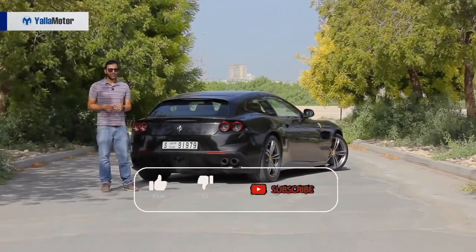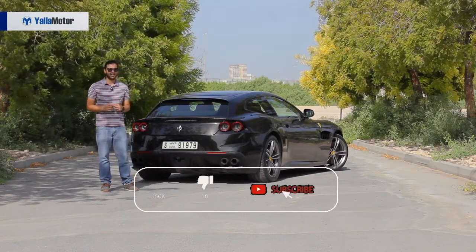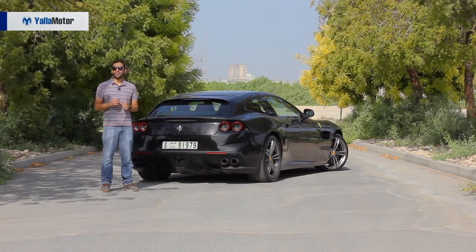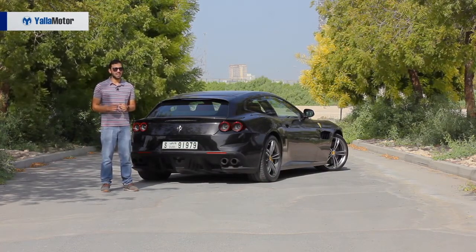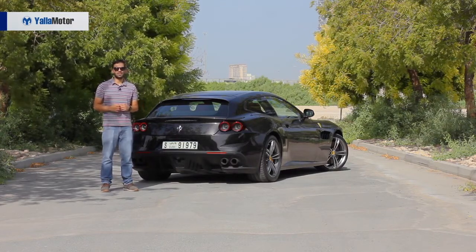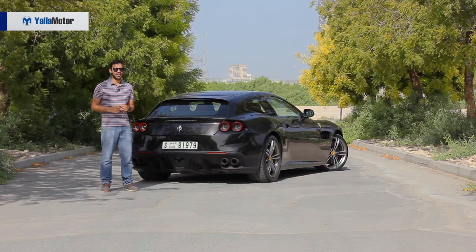The GTC4 Lusso is no ordinary grand tourer. It's the Ferrari of grand tourers. And at a starting price of 1,225,000 dirhams, it's expensive. But it's also the embodiment of automotive perfection. A quick note to all other Grand Tourers then, the benchmark has been raised.